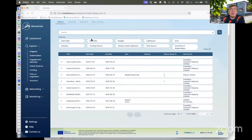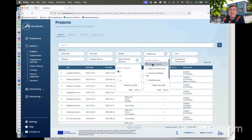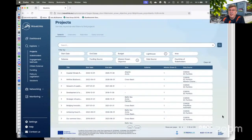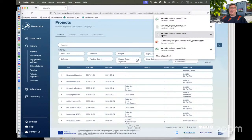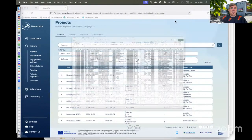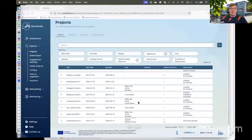For example, we are now on the project website, and maybe I would like to look at all the projects that are in mission objective 1 and that are in the Atlantic and Arctic Lighthouse. So I see that there are 216 of those projects. I can now click on either one of these buttons, either CSV or Excel, to download this data set on my computer. You see the Wavelinks projects CSV, and you see the Wavelinks projects export also as an Excel file. And there it is. It's the 200-something projects that satisfied the criteria that I had.